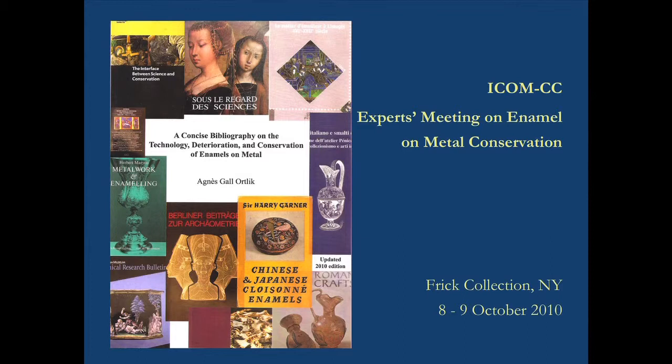So my contribution today is what you have before your eyes, the cover of a booklet that I recently finished and printed. This is the object, and the title is: a concise bibliography on the technology, deterioration, and conservation of enamels on metal. It was originally home printed in 2001 and distributed to a limited number of colleagues.